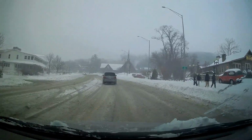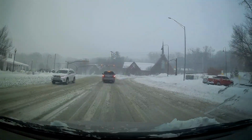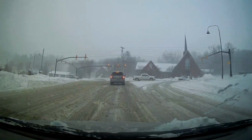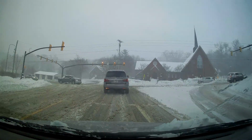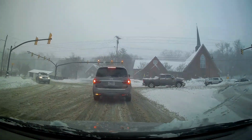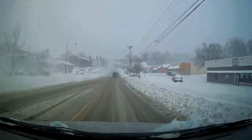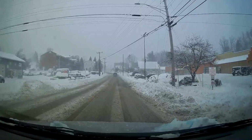Here we turn left onto King Street, which takes us into downtown Boone. I may have to use the wipers.